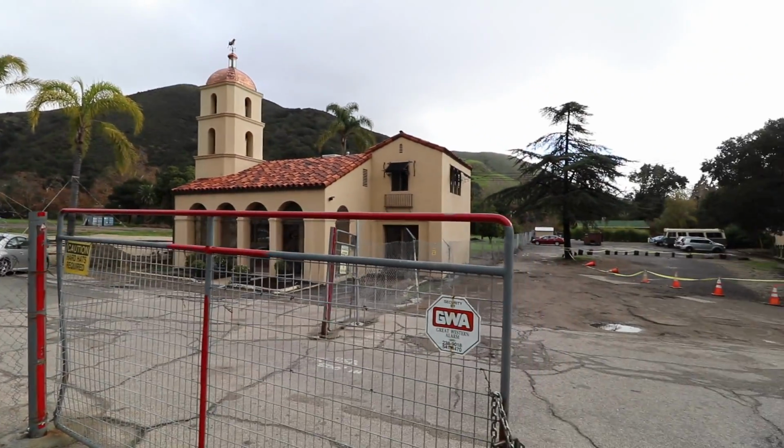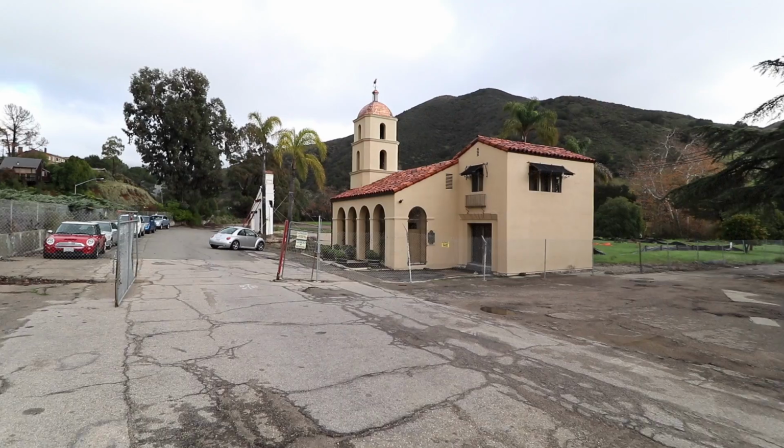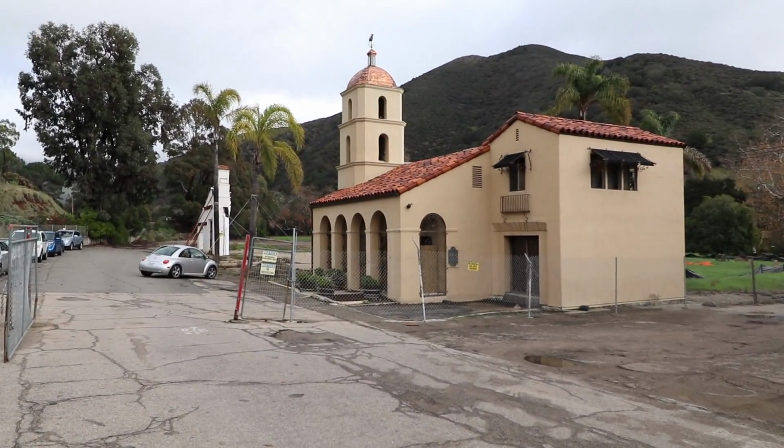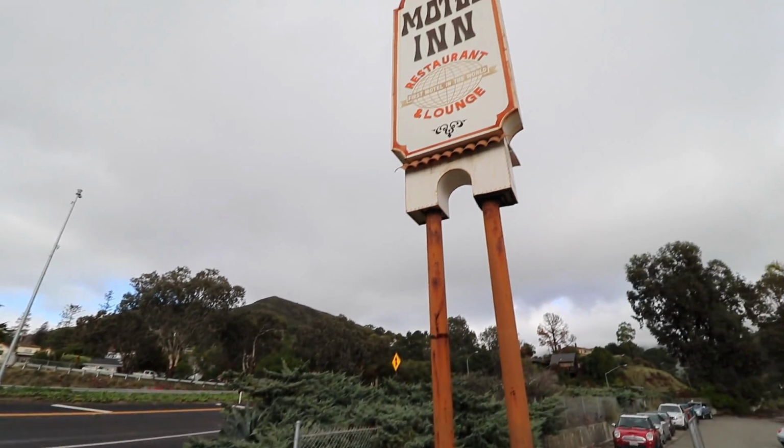It's hard to believe, with all the Motel 6s and all the other roadside places, that this humble structure along El Camino Real, along US 101, was the world's first. That's crazy. Look at how close the modern freeway is. This motel was pretty unique.